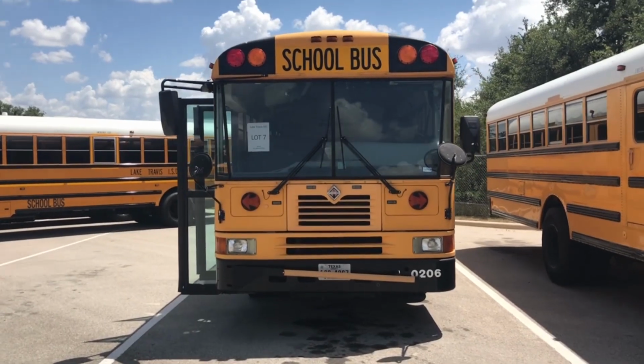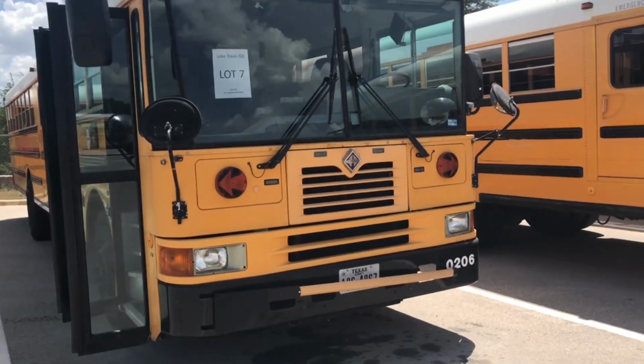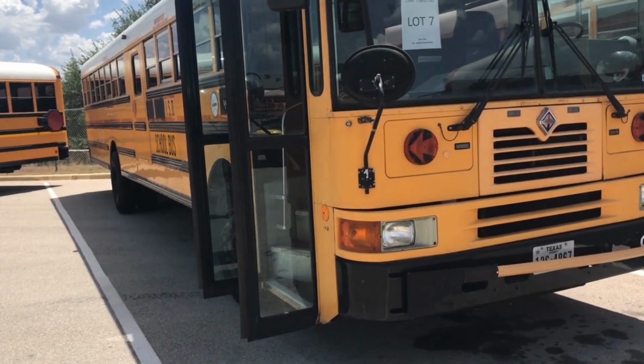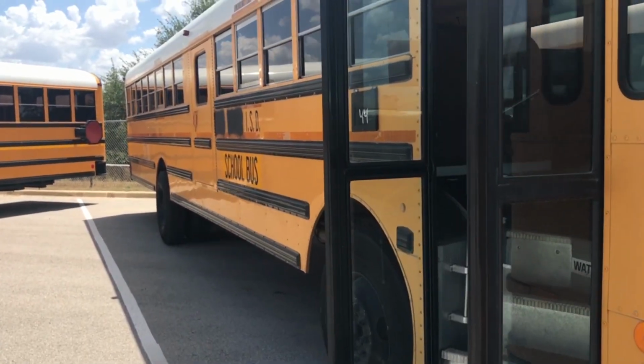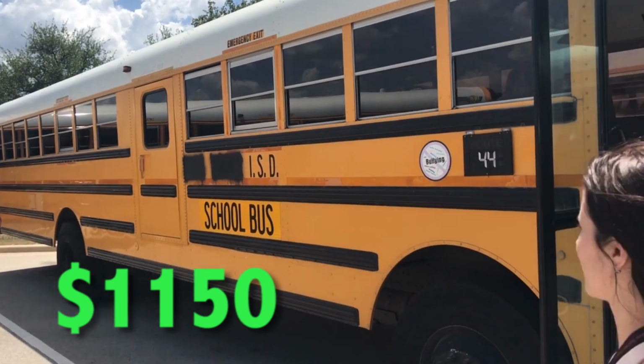There's more room. I mean, they look prettier too. If you paint them white, they look really nice. They have those big windows in the front. I like your style. They're saving us some money. Well, they're just bigger on the inside. This is lot 7. How much is this one? It's an International. Not bad. 1150. He said it was just running its route.